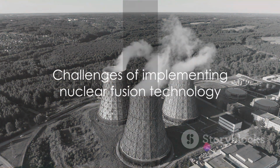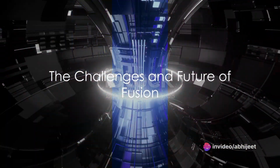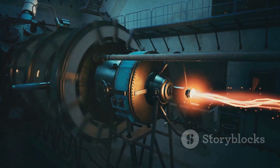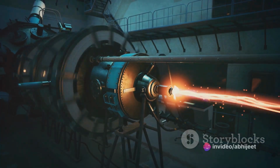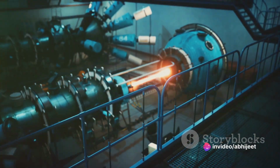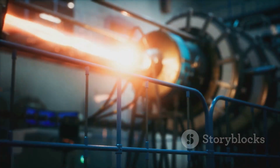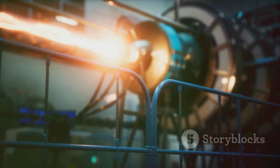Now, you may be wondering, if nuclear fusion is so great, why aren't we using it already? Harnessing the power of a star is no easy task, and that's where the challenges lie. Indeed, the technical hurdles are formidable. To achieve nuclear fusion, we need to reach and maintain incredibly high temperatures, some millions of degrees hotter than the core of the sun. Simultaneously, we must sustain immense pressures akin to those found deep within gas giants.